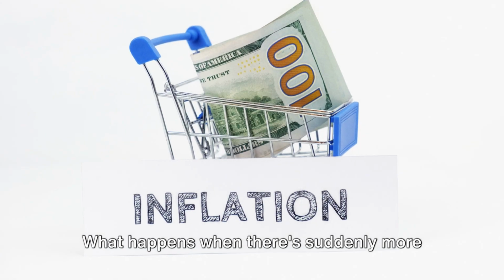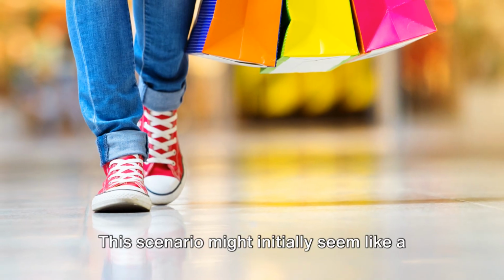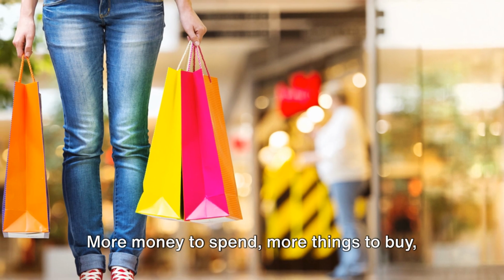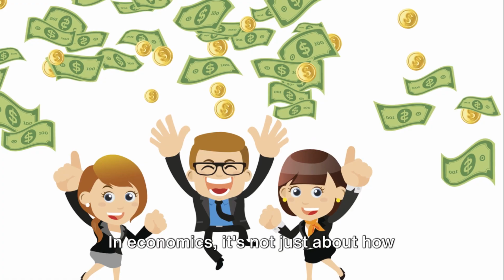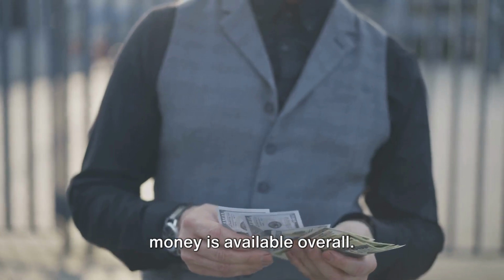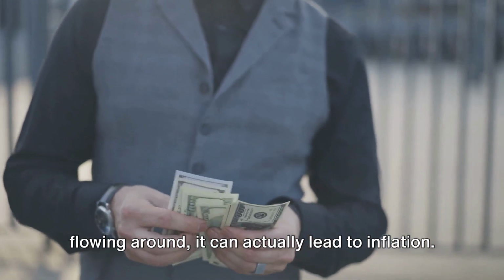What happens when there's suddenly more money around? Let's consider this question for a moment. This scenario might initially seem like a dream come true. More money to spend, more things to buy, right? However, the reality is a bit more complex. In economics, it's not just about how much money you have, but also how much money is available overall. If there's a surge in the amount of money flowing around, it can actually lead to inflation.